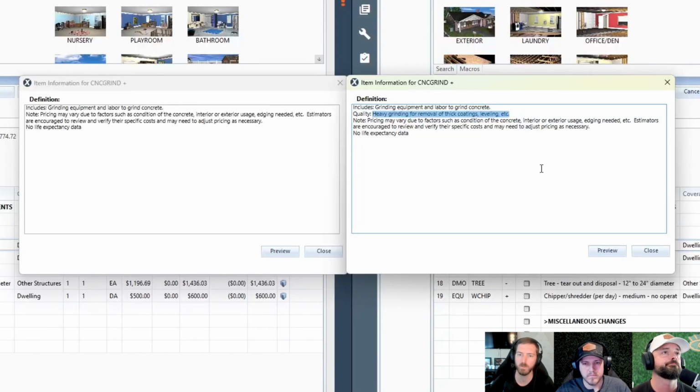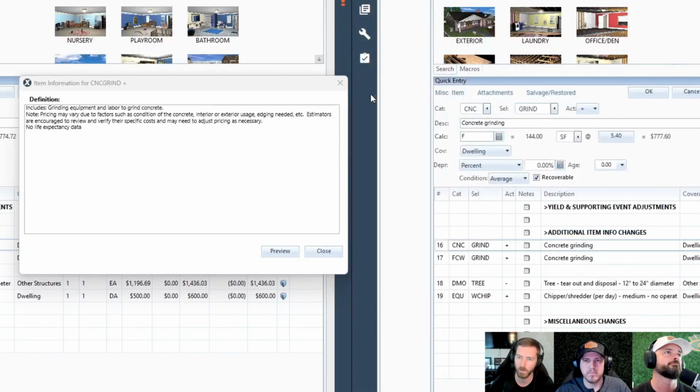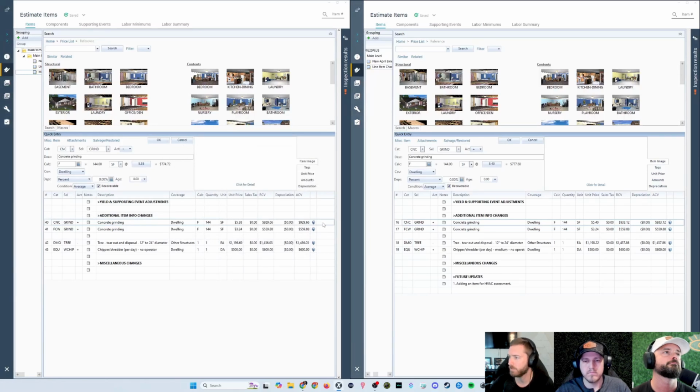Because if you have a thick coating, then you should definitely use grind. But if you have a lighter adhesive that you're trying to grind away, naturally you probably will get pushback using just grind, the line item you've been using for a while now. So it's important to be aware of the variant for light, depending on the quality of the scope at hand that you're trying to accomplish.